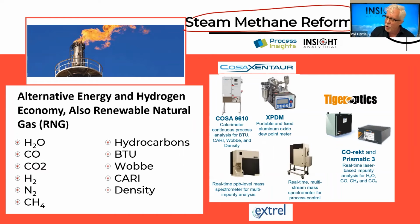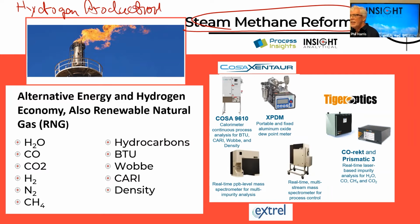Steam methane reforming and in general hydrogen production are big subjects of discussion. If you look on any energy forum, if you look on LinkedIn, if you follow any of the renewable energy information, the manufacture of hydrogen and moving to a hydrogen economy is one of the solutions that people are talking about when they talk about greenhouse gas reduction.